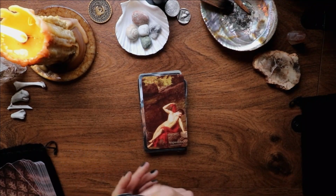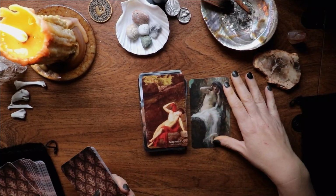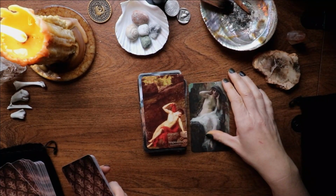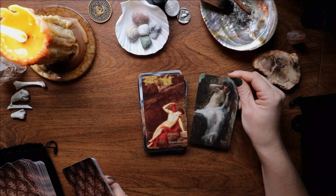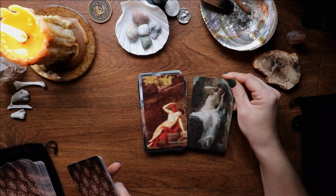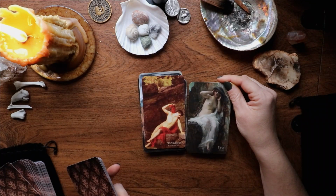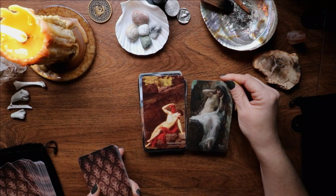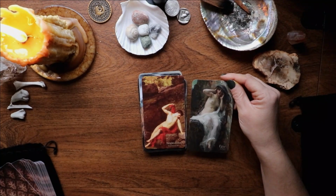Also, there's a story about him with, actually, is she here? Yes, she is. Echo. Echo and Narcissus go together. She's in here as well. She's from the new expansion as well. And, yeah, she was in love with Narcissus. And he just didn't pay any attention to her. And she eventually got cursed to have to echo everything he said.